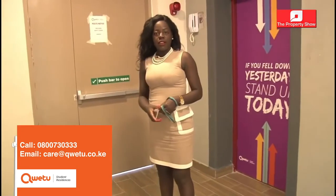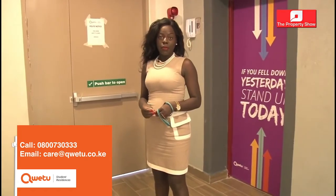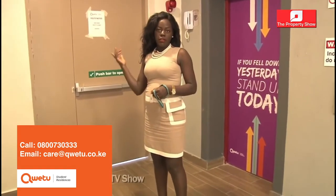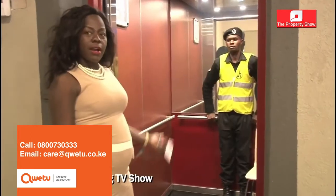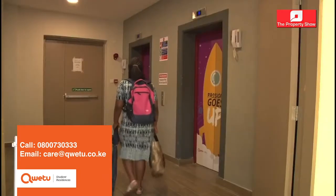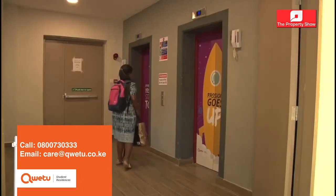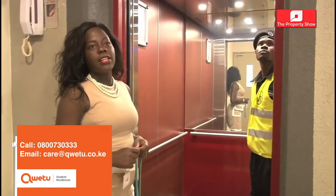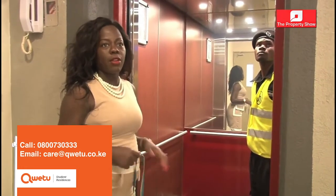We also have several fire escape exits. This is just one, but of many. So this is our high-speed lifts, which enables us to go up and down the building to make movement a lot easier. We have a security officer 24 hours in the lift, just to make sure to keep an airtight lock on security.